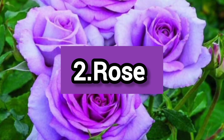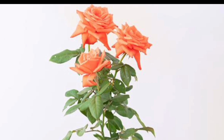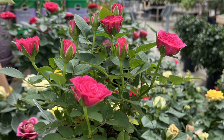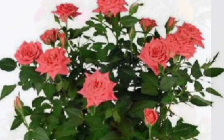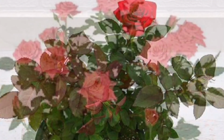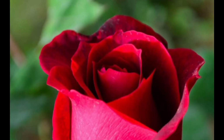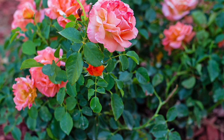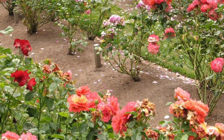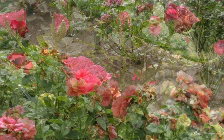2. Rose. Roses are known as the queen of flowers for a reason. They are elegant, diverse, and always in style. From deep red to pure white, soft pinks to vibrant yellows, roses bloom in a wide range of colors and varieties. Modern rose hybrids can bloom year-round with just a bit of care, regular pruning, good sunlight, and rich soil. You can grow them in beds, pots, or climbers, and they'll always reward you with classic beauty.